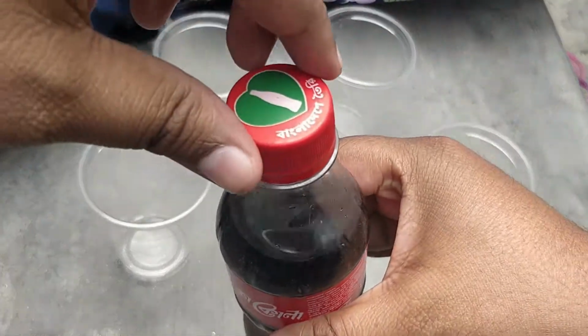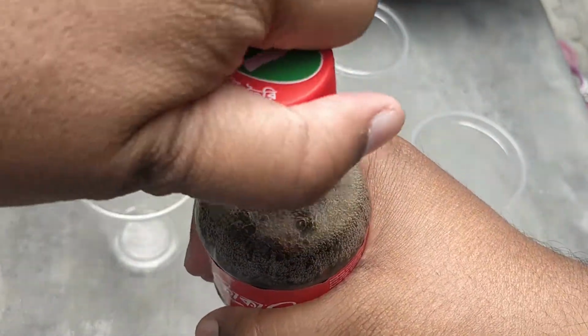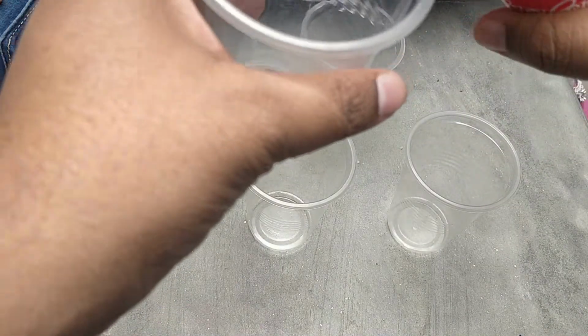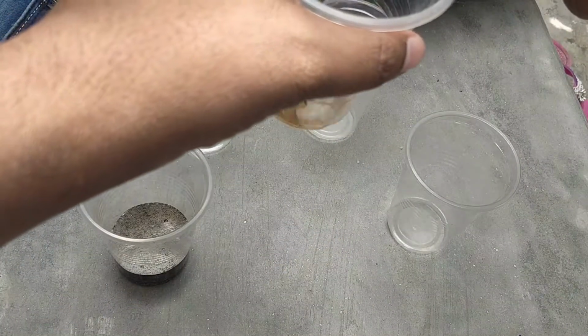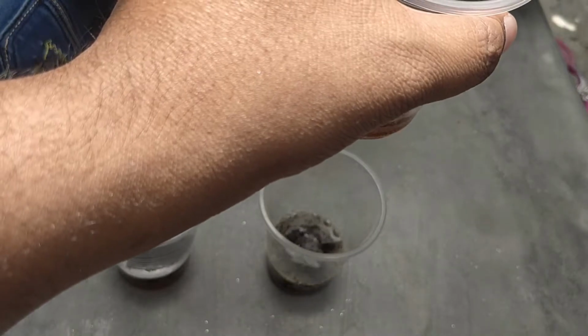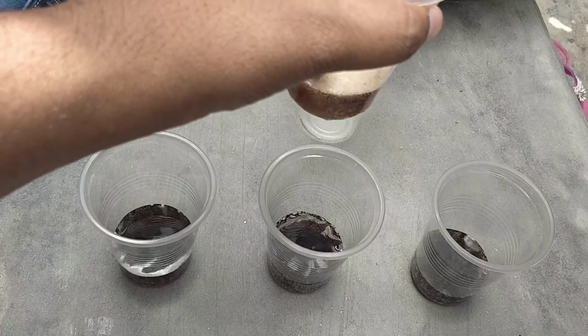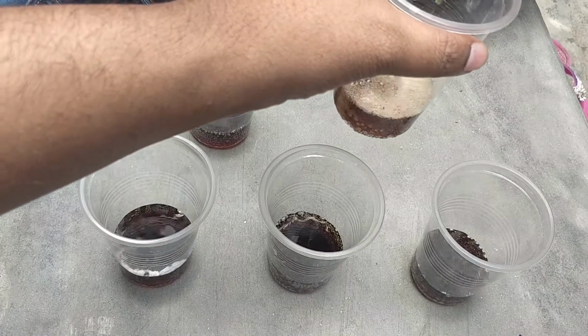Now I'm going to open the Coca-Cola. Now let's pour it in the glass. 1, 2, 3, 4, 5.